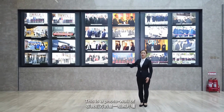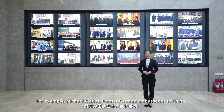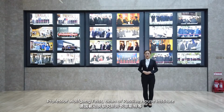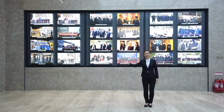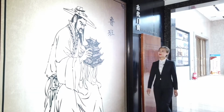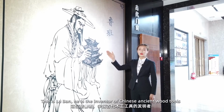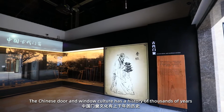This is a photo wall of domestic and international famous visitors. For example, former German ambassador to China, Michael Klaus, and the Dean of the Passive House Institute, Professor Wolfgang Feist. This is Lu Ban. He is the inventor of Chinese ancient wood tools. The Chinese door and window culture has a history of thousands of years.